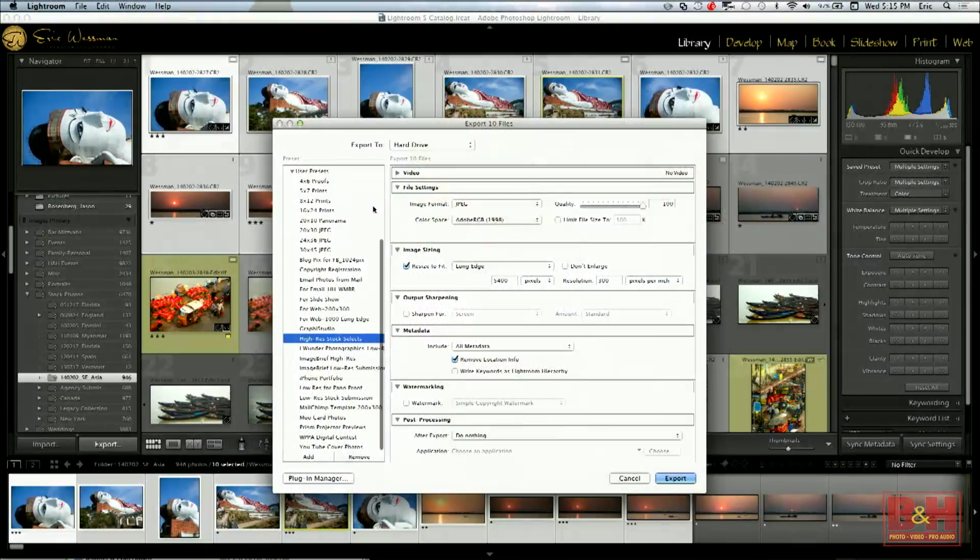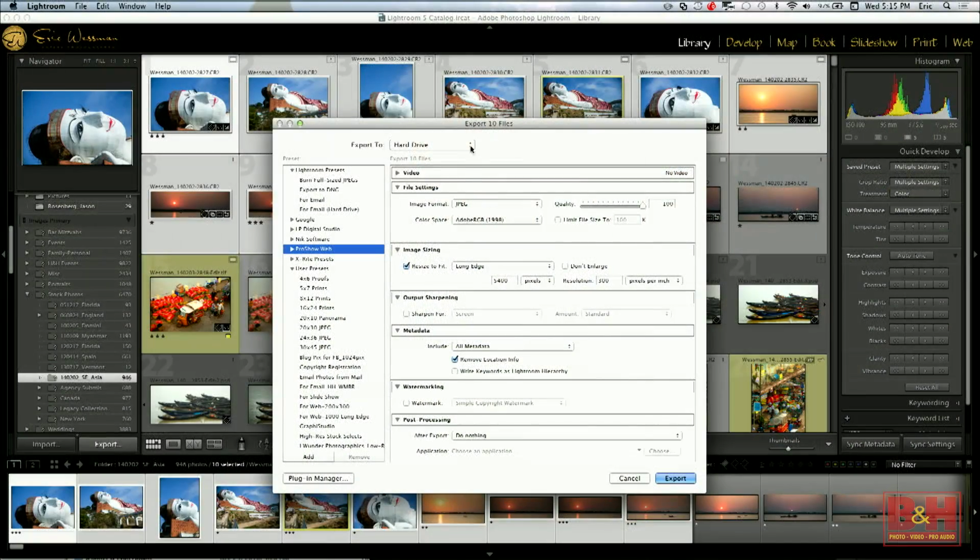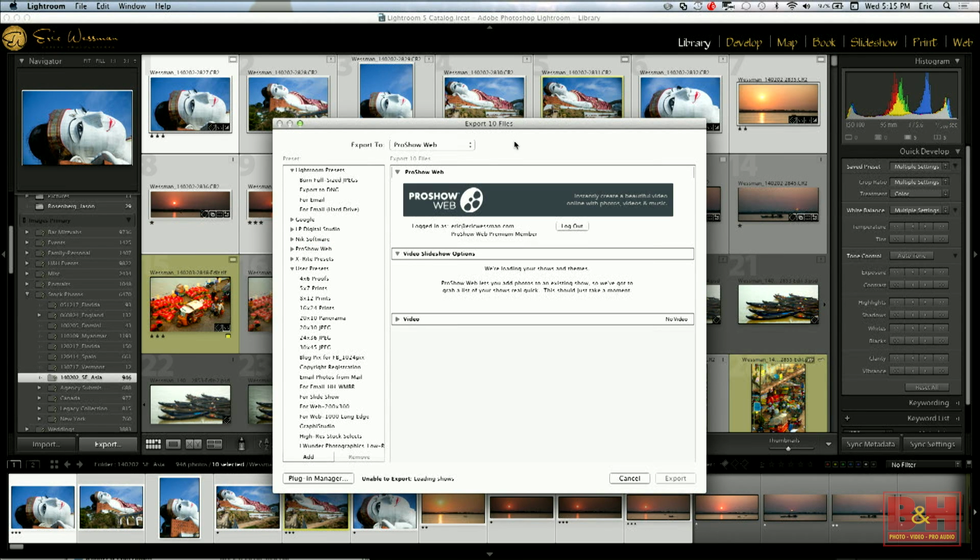I also use export presets for doing slideshows. I use ProShow Web, and I pick the images. I make a collection first of what images I want to include. Then I highlight all of them, and I go into here and do ProShow Web, and it just goes through, logs into my account, and sets them up there. Then I would add music and further edit the show there.